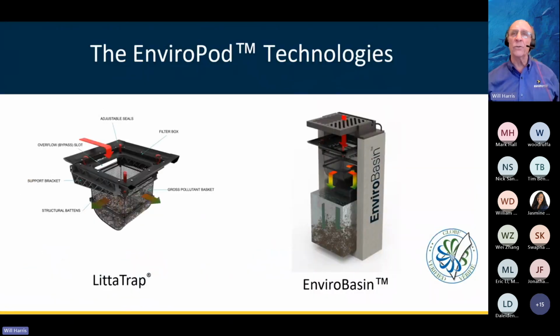With that, let me introduce you to two of the products that we manufacture here in the USA, as well as in Canada: the LidaTrap, as well as a product called the EnviroBasin. We won't be focusing much on the EnviroBasin today, though it is a product that we have introduced in Canada and parts of the East Coast in the USA. It's a fully encapsulated catch basin, just like a standard catch basin, but in this case, it already has the built-in LidaTrap parts and components inside the catch basin to effectively turn that catch basin into something similar to a separator.